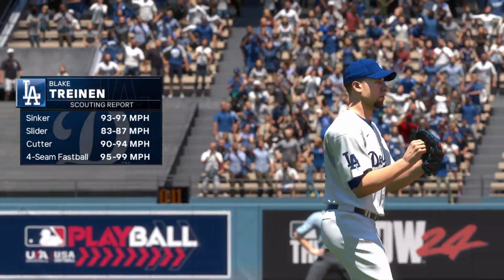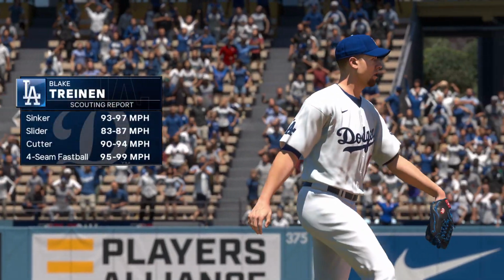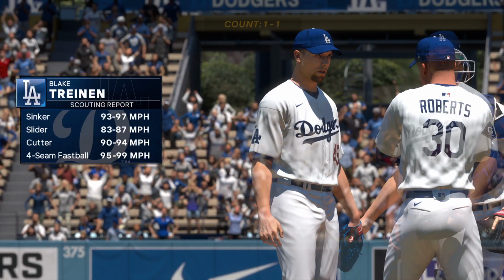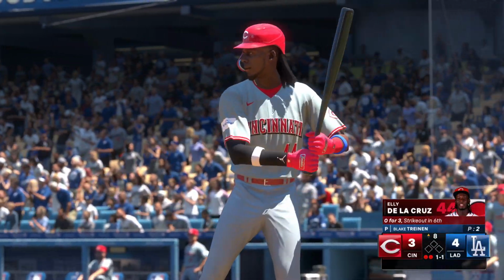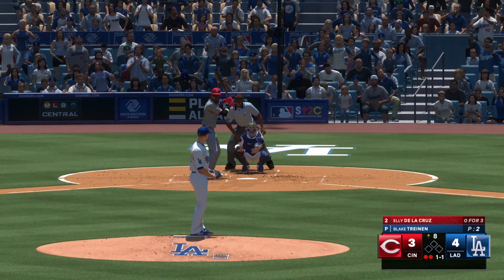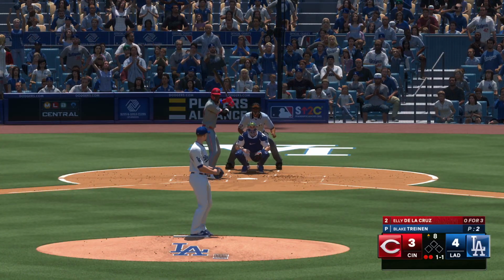New pitcher for the Dodgers, Blake Treinen. These are the spots where relievers really make a name for themselves. Late and close. There's not much margin for error, but at the same time, there's a reason they're put in these situations.